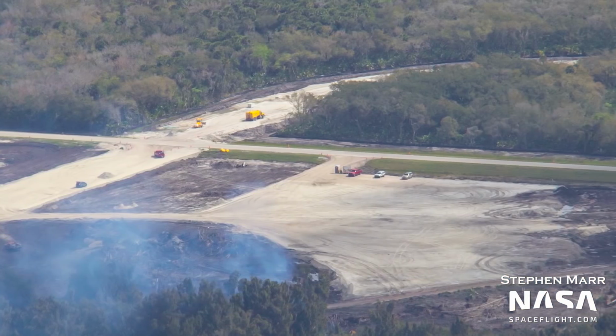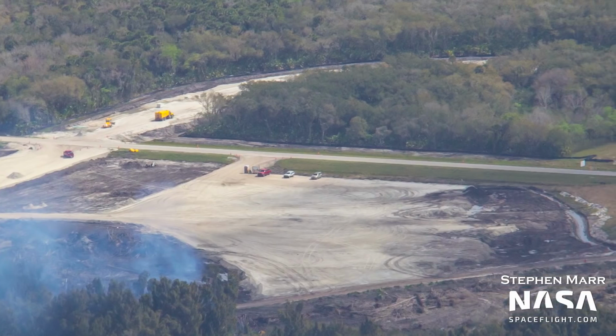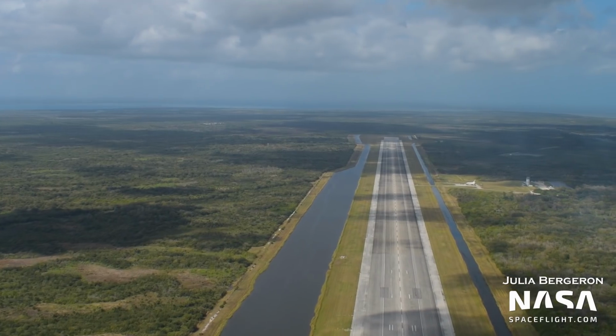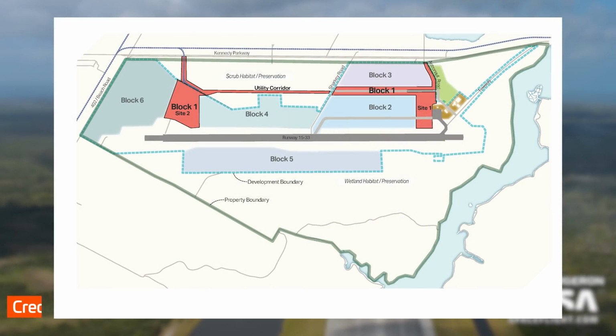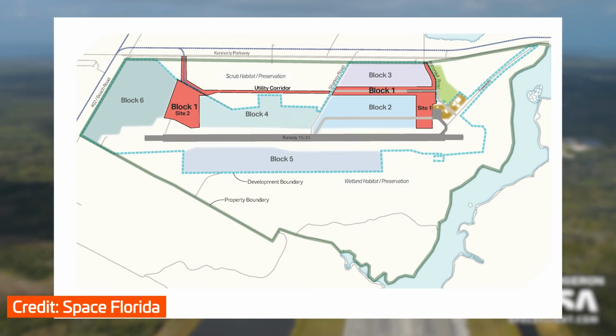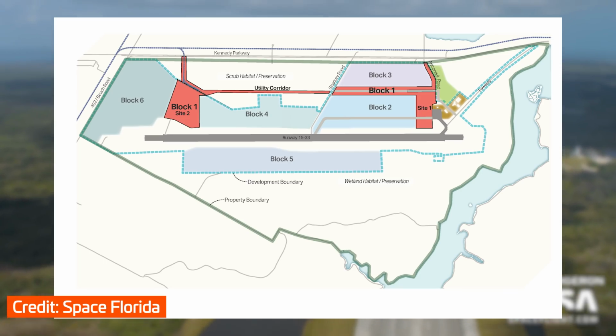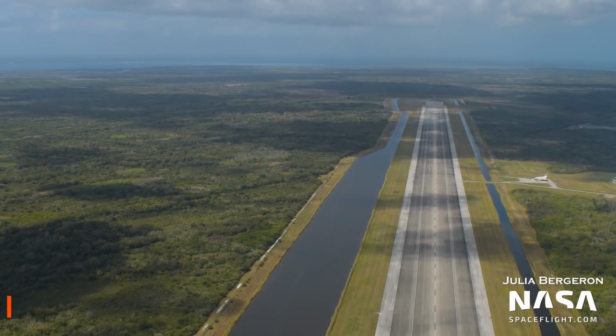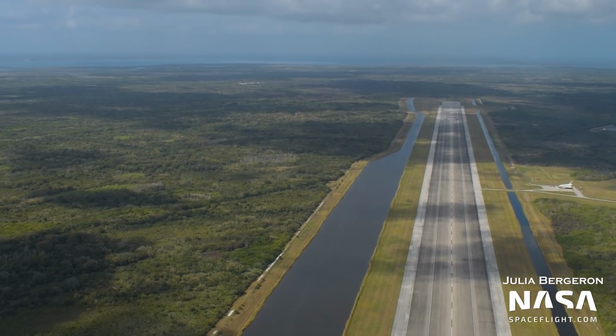The project is being spearheaded by Space Florida, and the site will be available for commercial customers. The current work is part of Block 1, the first of 6 potential expansions of the site. The facility will be used in the future by companies launching from and landing at the runway, as well as customers who simply need manufacturing space.